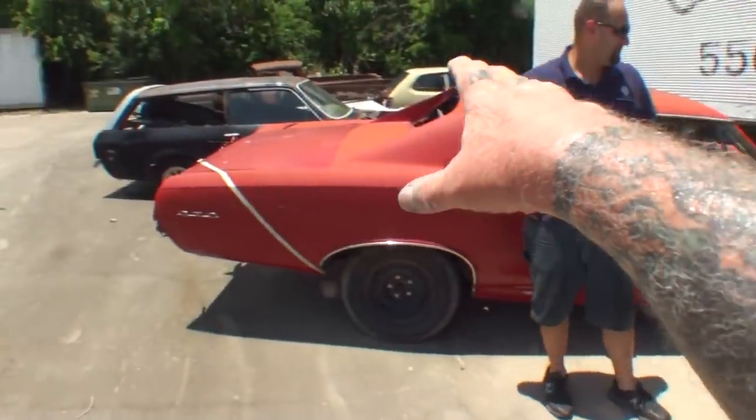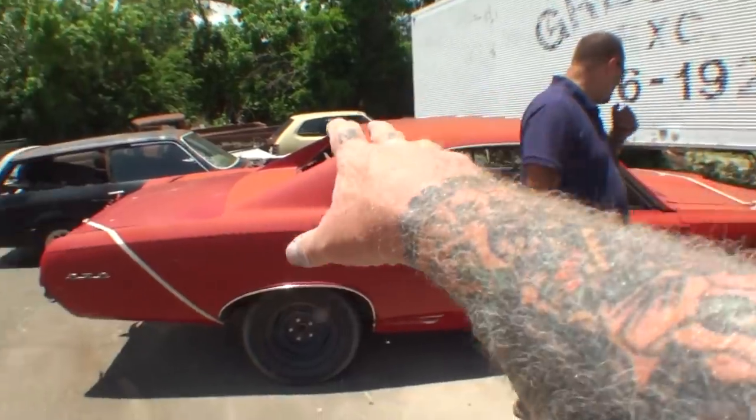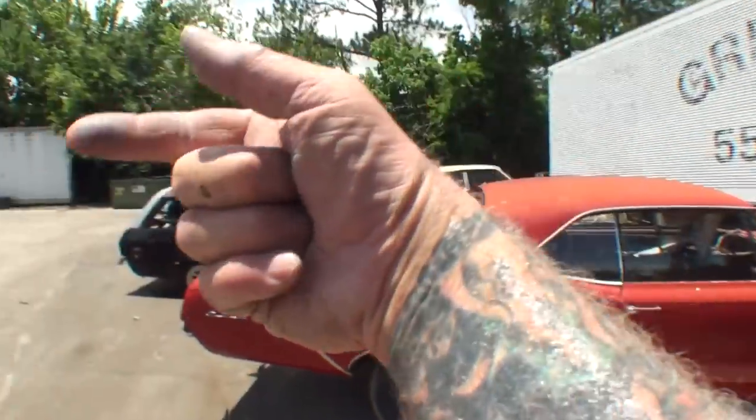The GTO you're looking at back here says it's a project. We're actually replacing the whole body on that. The body's inside the shop over here. You saw it.